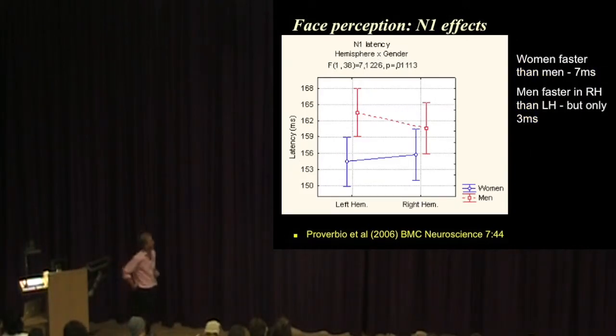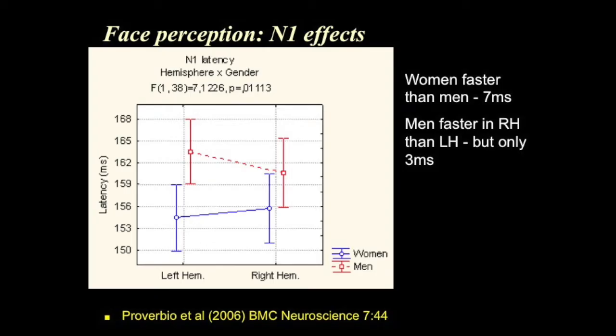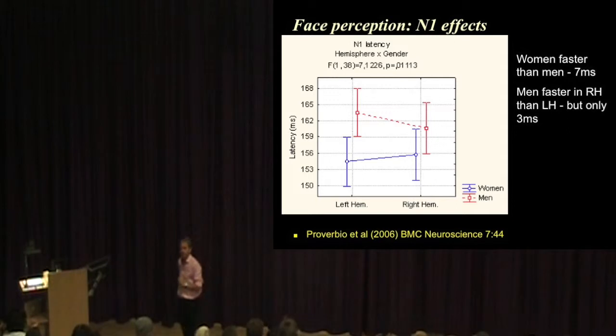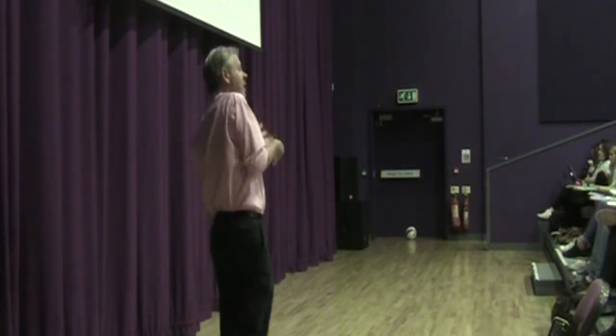Where could we find a hemisphere effect? Well, there was one bit of the brain wave that did it, that showed an interaction here. Again, overall, the women are faster than the men, at around 154 to 156 milliseconds. So there's a 7 milliseconds advantage in this bit of the brain wave. But it's the men now who are showing the benefit of the right hemisphere. They are faster to do this baby recognition task in the right hemisphere than the left hemisphere. So the women who are faster overall, they're just as fast in the left hemisphere as the right hemisphere. No hemispherical advantage. It's only in the men who aren't as good at the task of discriminating emotion where we see the right hemisphere advantage.